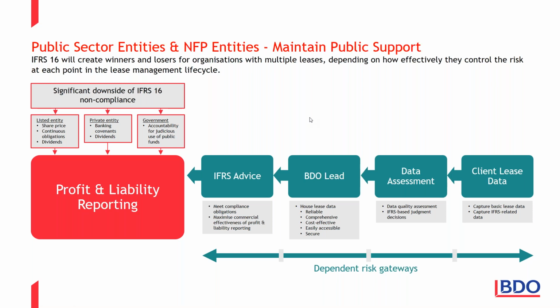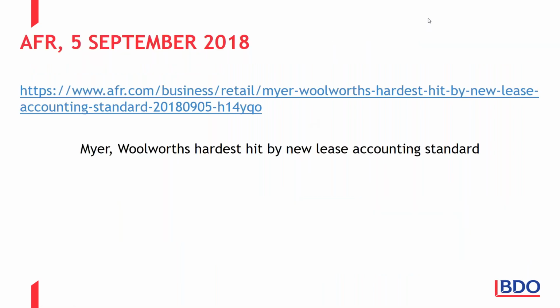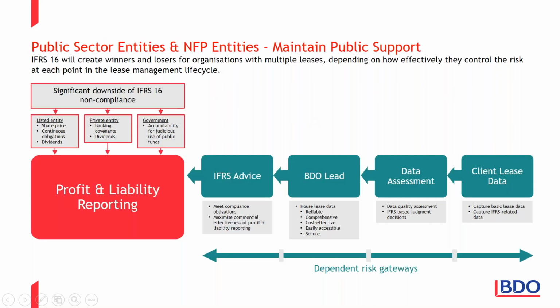If we go on and we look at, sorry, I've gone too fast. Go up. If we look at public sector, not-for-profit entities, the big issue is around maintaining public support. It's a very similar diagram, but the key thing is if we put out budgets and forecasts as a public sector entity, if we get money allocated to us for a period of time, can we explain, are those budgets accurate? Are those forecasts accurate? And can we explain how we've actually applied the money? And IFRS 16 again creates some issues there.